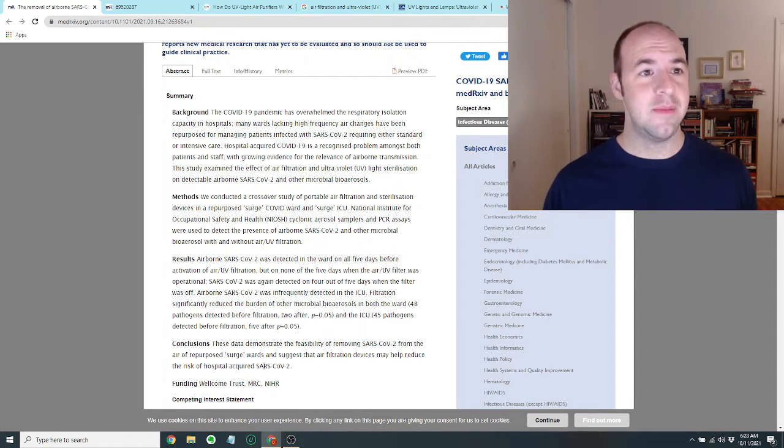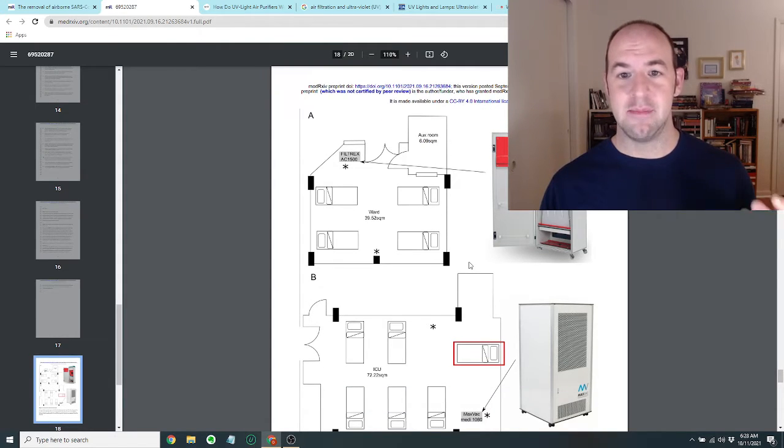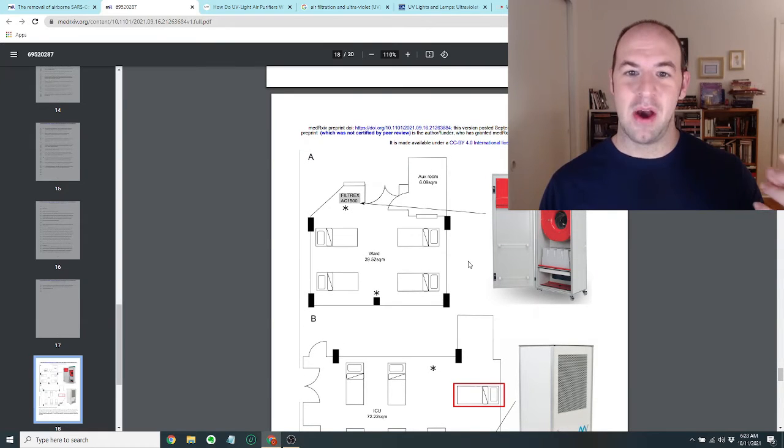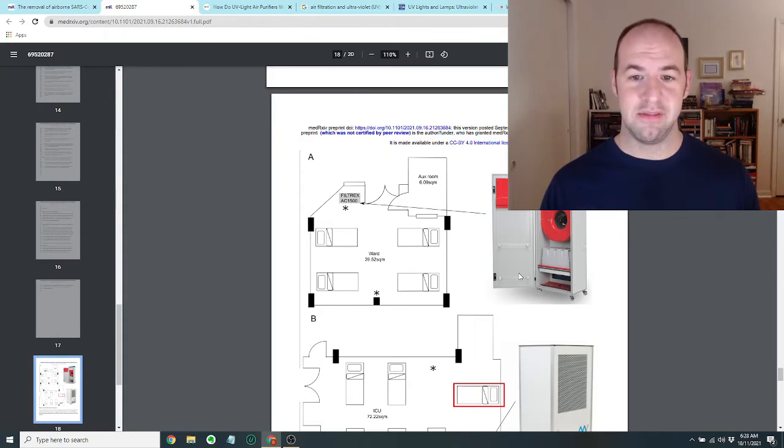What they did was they basically put different air filters in a ward that had beds with people suffering from COVID-19 who were symptomatic and everything. And they measured the amount of microbes and the type of microbes in the air on days where they had the filter running and on days they didn't have the filter running.